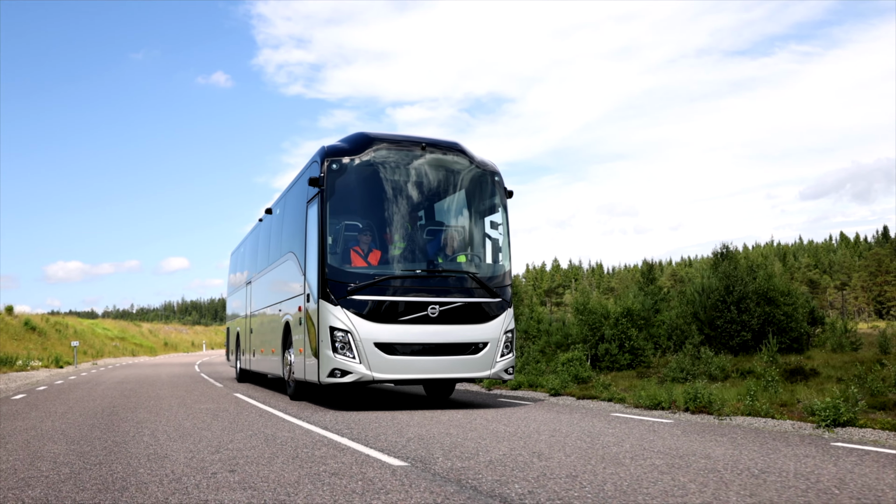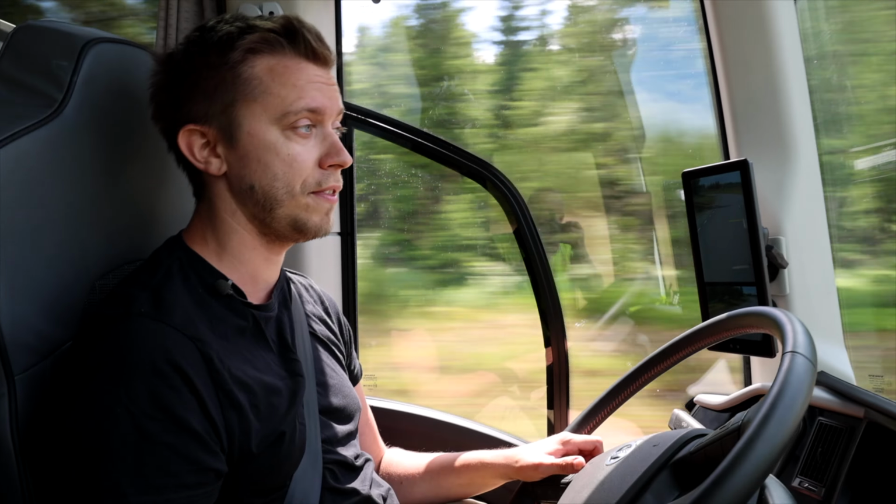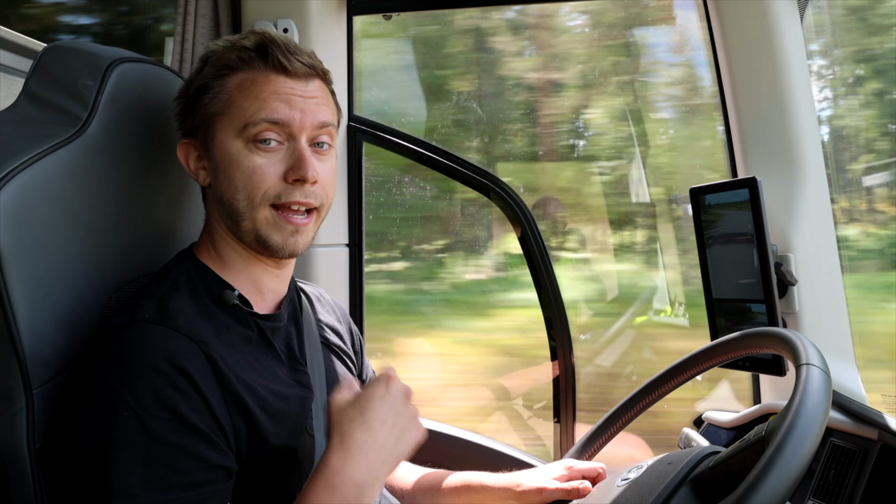We have the dynamic steering inside this vehicle, and we also have the latest version of the I-Shift. So you have a faster transmission, a smoother transmission. And when I talk about this, I actually didn't even notice that I changed gears.